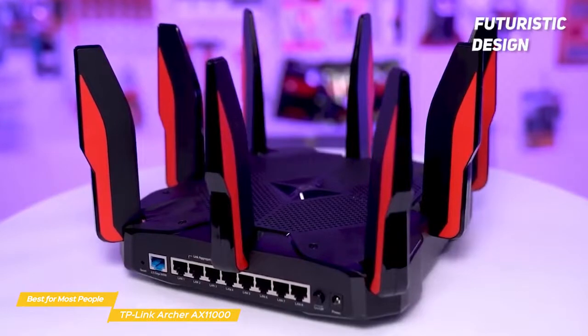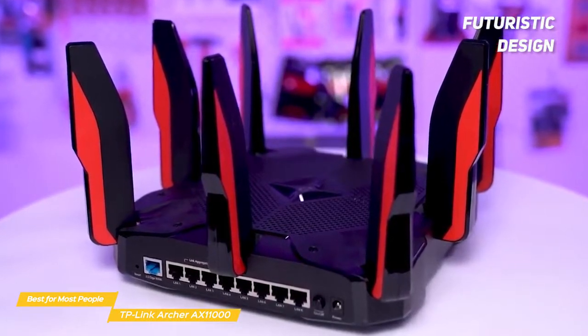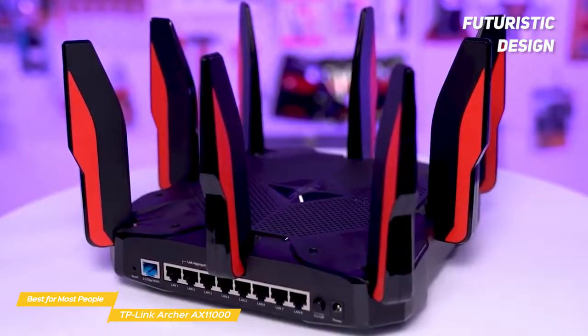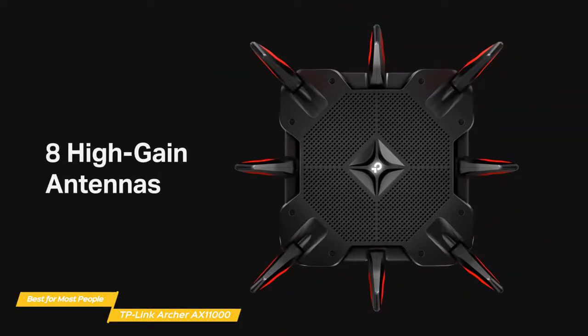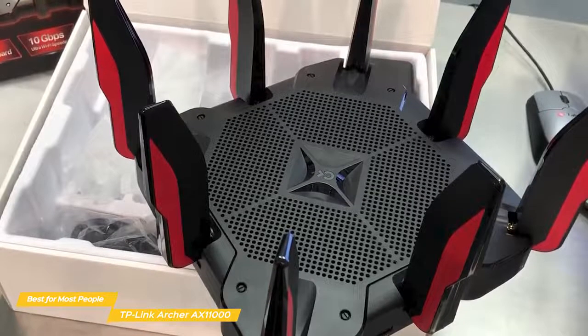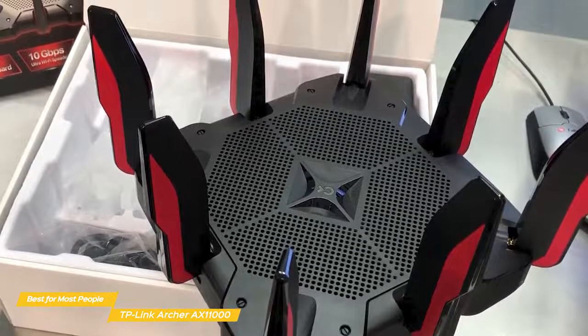TP-Link's Archer AX11000 is an imposing sight. With its rounded black body and red accents, it looks like what 90s era Hollywood envisioned gaming of the future might look like. Weighing 2.9 pounds, this router features 8 removable antennas, all fixed in an upward position. And while it may not be to everyone's taste, the AX11000 has an unapologetic charm that will grow on you.